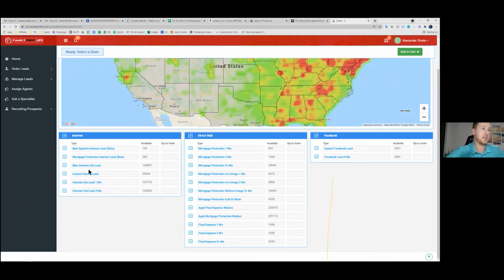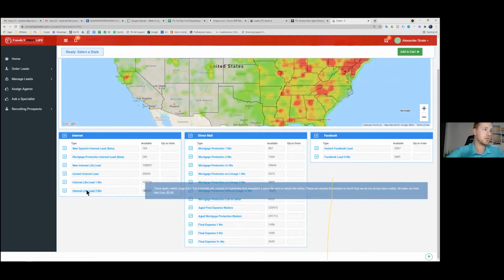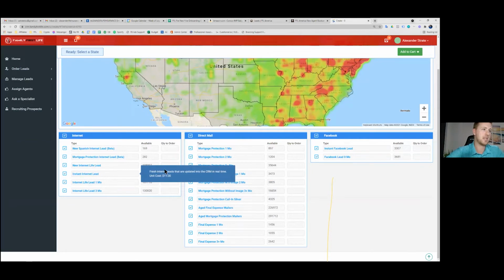So that's internet leads, and those range. The cheapest ones are going to be $3, which are the aged internet leads. You can see if you click on the blue text, it pops up. Those are up to 6 months old. To brand new instant real-time leads are $11.